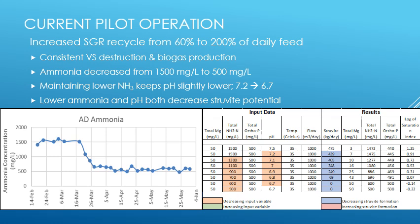And looking at the combined effects of lowering the ammonia and lowering the pH, I know this chart's a little bit small, but this is a struvite precipitation potential tool from Sacramento State University. We started at the conditions that we were at, 1,500 milligrams per liter of ammonia, a pH of 7.2, and the material that we use for the pilot doesn't have a lot of phosphorus, so I used an arbitrary higher number. With 1,000 cubic meters per day of that flow rate, you're producing about 440 kilograms per day.